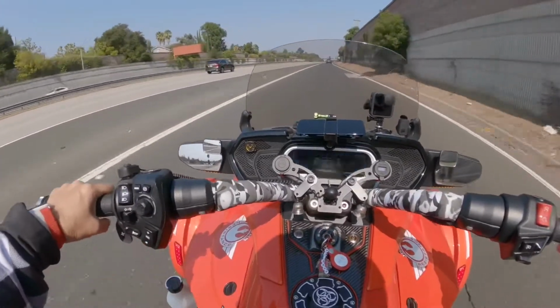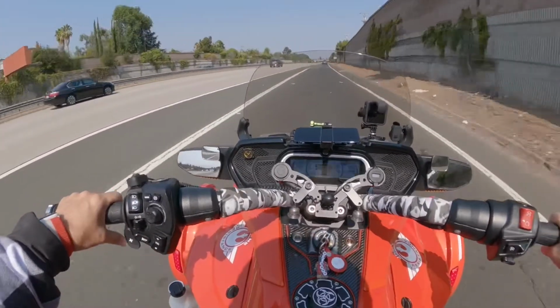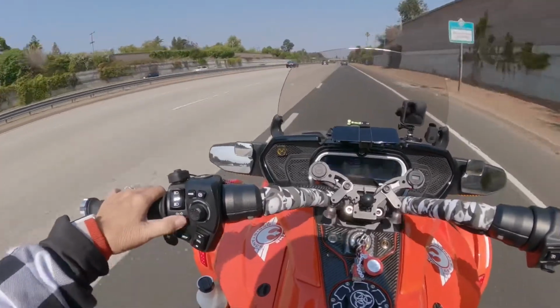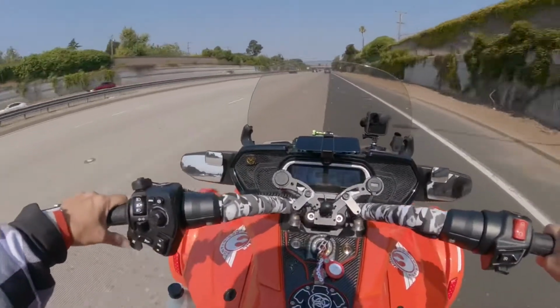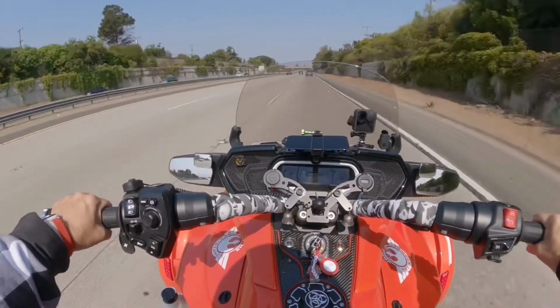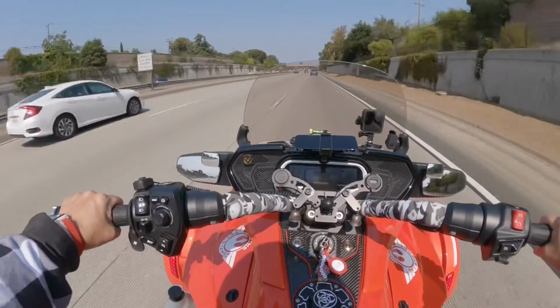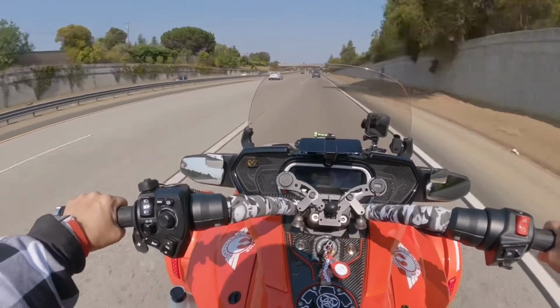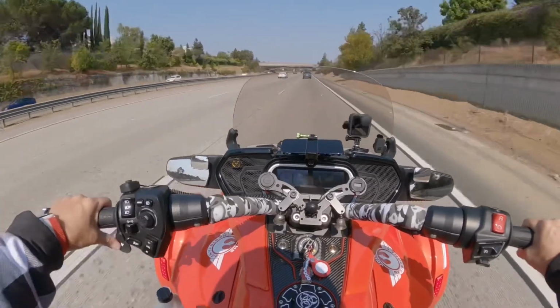Now my face shield is down, and we're going to see what the mic is like with the wind noise. I'd like to be able to hear me clearly, and then I can actually put the video out.